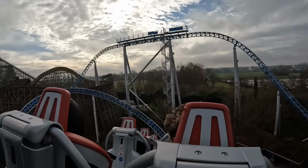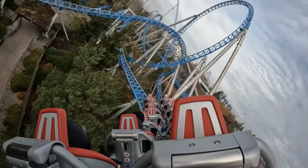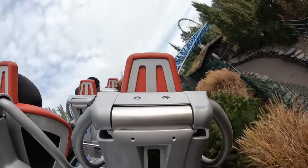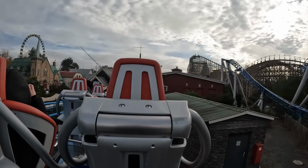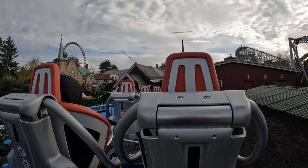Well, this coaster does have one of my favourite ever inversions, and it's coming up. Hold on to your gloves. Here we go. Woo! That is fantastic. Hey. I've ended up with my hat in my hands again just there. Literally, it nearly flew off. That's twice now. I need a strap for my hat.